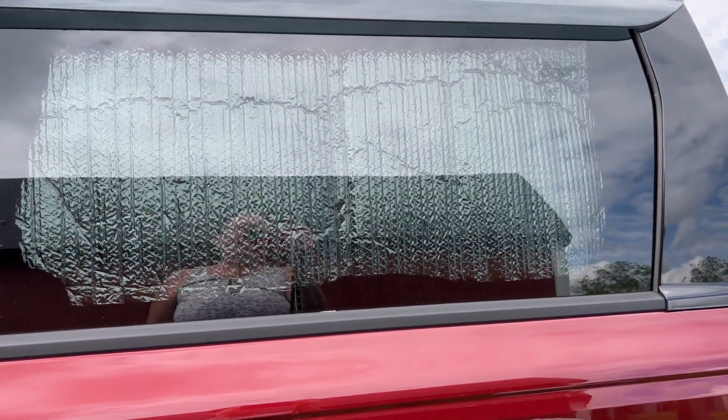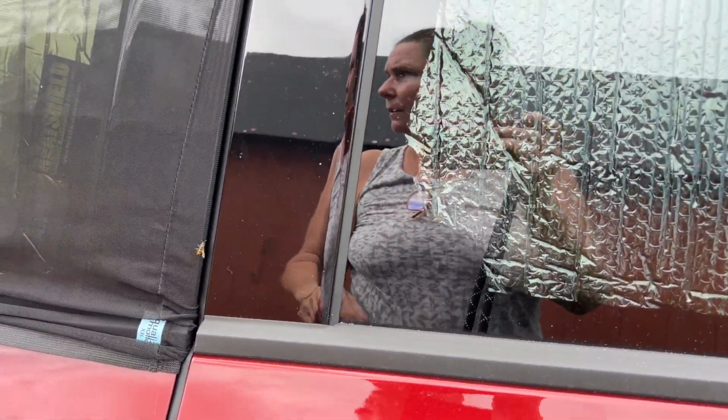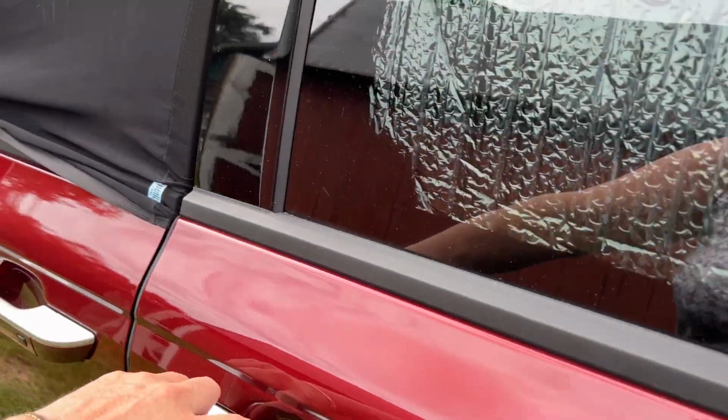And there you can see the reflectix. Good. Oh no, it didn't. It didn't close properly. Interesting.